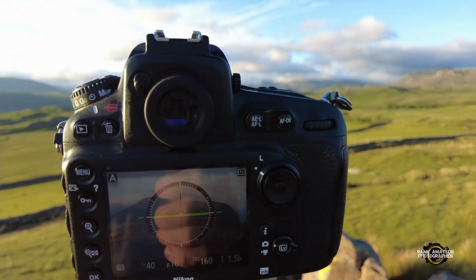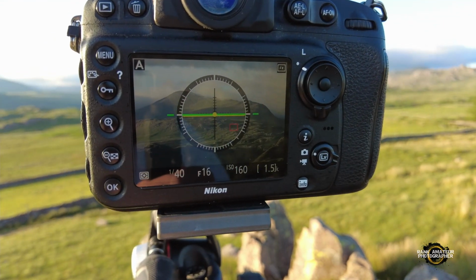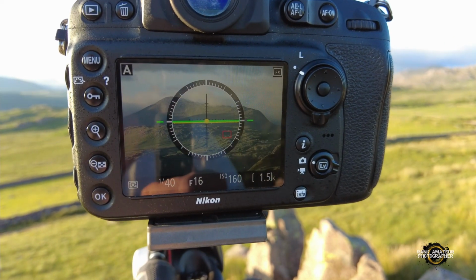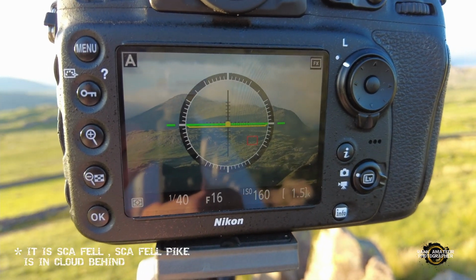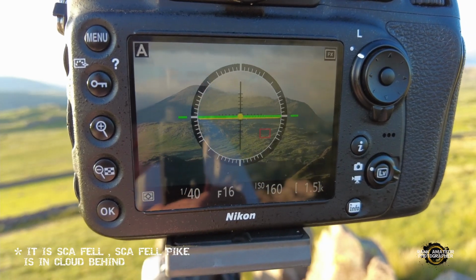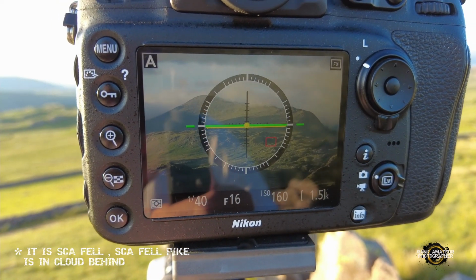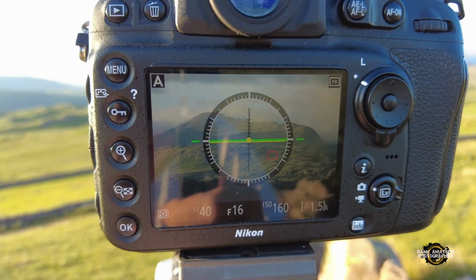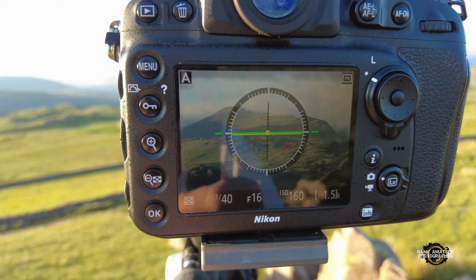Right, so basically, I'm not sure if you can see that properly, but I've zoomed right in, and I think it's Skiddaw. I will find out which one it is. I'm not very good with these mountains, I'll be honest with you. I think it's Skiddaw, or Skiddaw might be the one behind in cloud. I don't know. Anyway, it's a nice image.